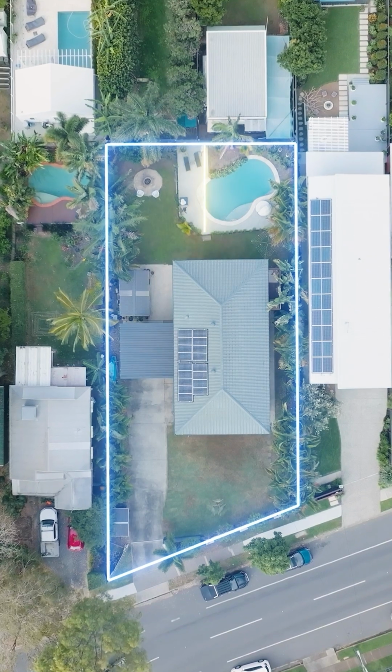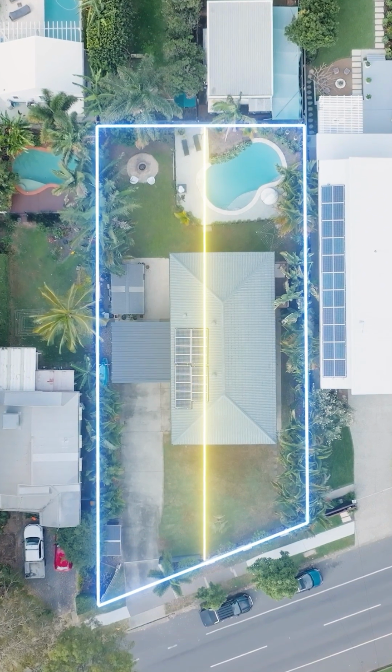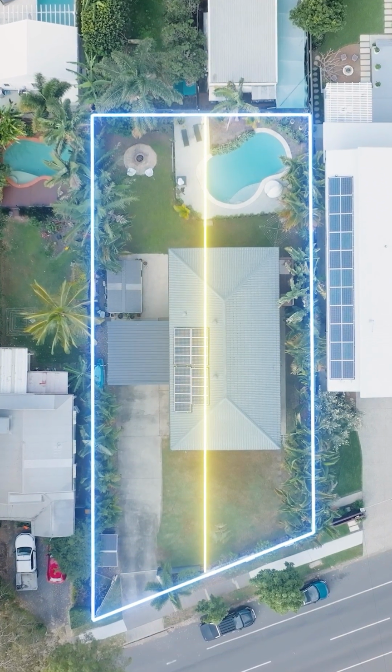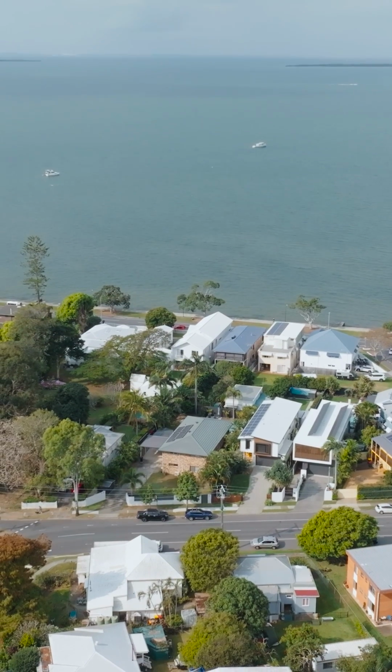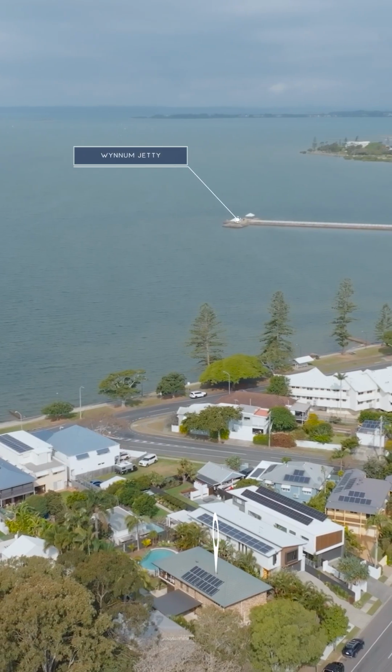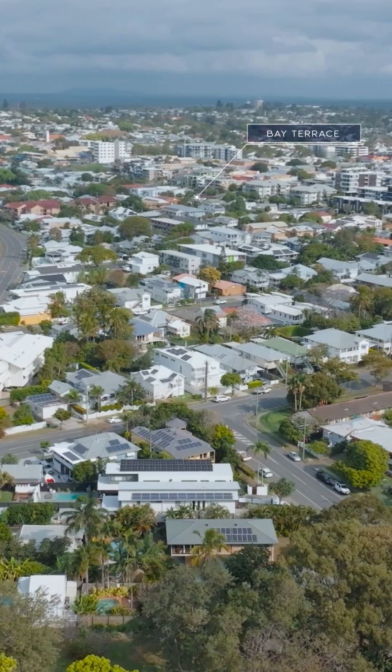Location. I mean, we've basically done all this already. Can you just draw a line down the middle of the block to show people what could happen? Subject to council approval, again, obviously. Further to that, we are right in the heart of one of the fastest growing areas in Brisbane. I don't know, Queensland, probably, I assume, I don't know.